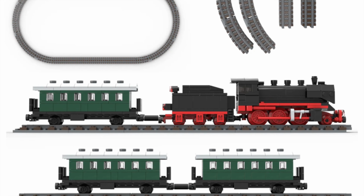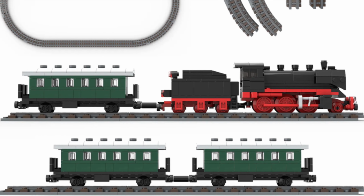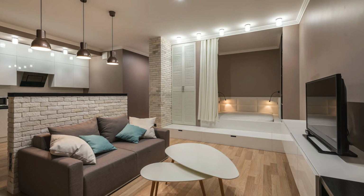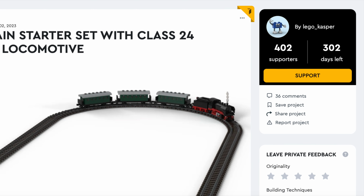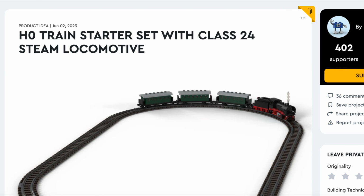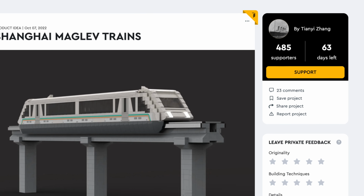This would be an awesome set for people who want to get into LEGO trains, with its simple yet effective design and responsive size that can fit almost anywhere. Whether you're a fan of tiny stuff or a LEGO enthusiast looking for more trains, this is a project you should support. But we are not done yet, as we have the impressive Shanghai maglev trains.